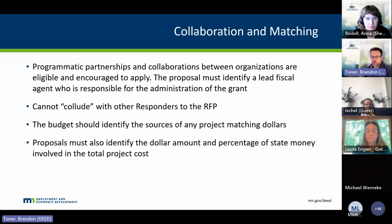We are not looking for organizations to apply and then just outsource all their work and be the fiscal agent. We're looking for organizations that will also be providing direct services. So you better be doing something directly with those end clients, but we do encourage you to partner on other aspects of your project. Let's say you want to outsource very technically specific prototyping services or things like that, and you want to partner with somebody. Absolutely.